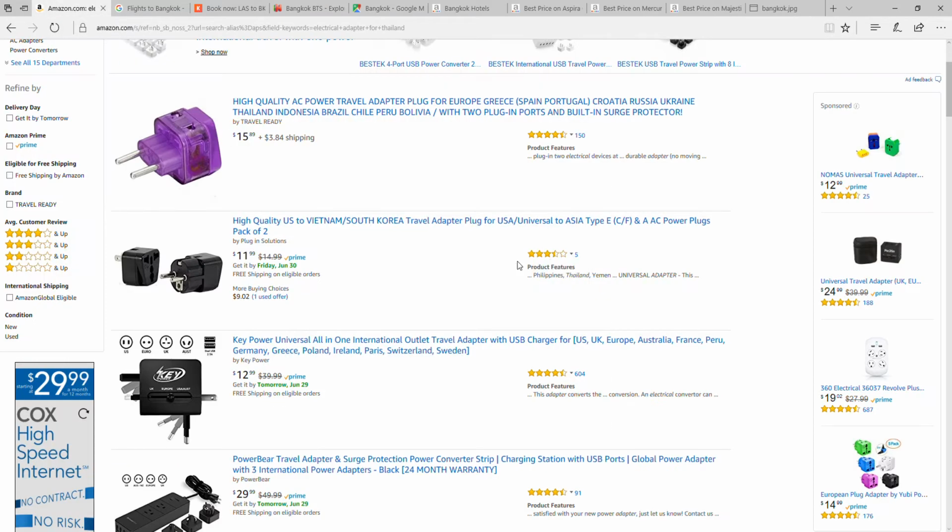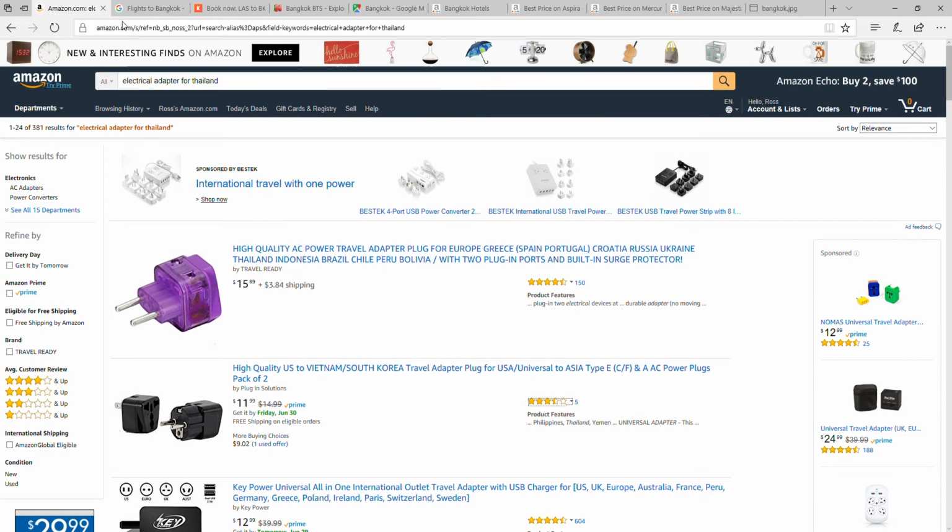Actually, the first thing, whenever you're traveling to Thailand, one of the things you need to keep in mind is you're going to need an adapter to charge your phone or any other electronics. So it's going to be a two-prong adapter. It looks like this. So you can get it from Amazon, eBay, whatever.